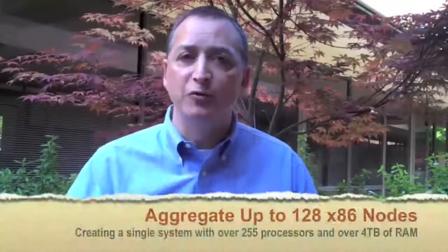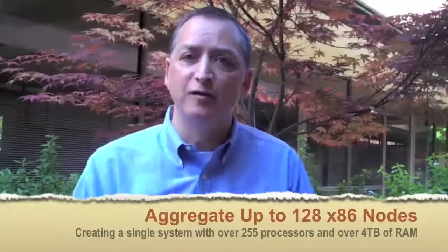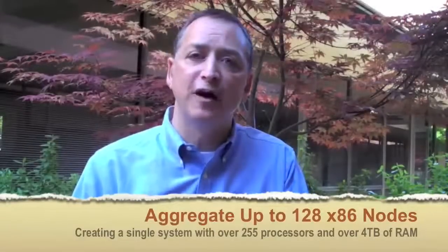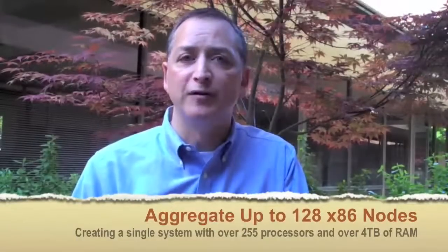Using the vSMP Foundation aggregation platform from ScaleMP, you can aggregate up to 128 x86 nodes to create a single system with over 255 processors and over 4 terabytes of RAM. So again, in your cloud environments, aggregate those nodes, create a large system, run the workloads, and when you're done running those workloads, like a BI workload that you only need to run once every quarter, you can then disaggregate those nodes back into the cloud and make those resources available for other applications.